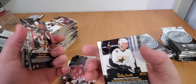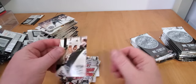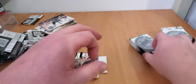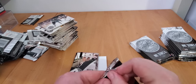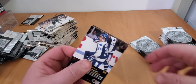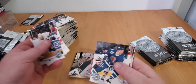There's a Milestone card. So there's another PC card. These seem to be a little more short printed. That's Bobby Smith. Short print, supposedly. Or insert, or whatever they're calling it. No, we're talking short print. The junk wax era, so 100 million copies. But I am exaggerating with 100 million.